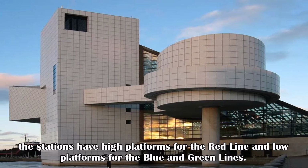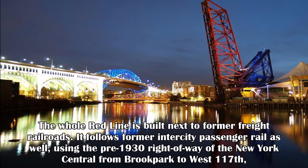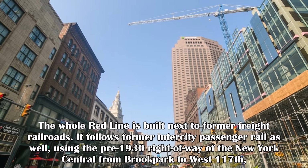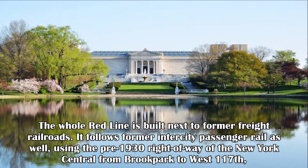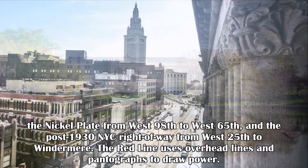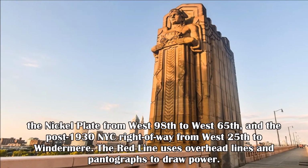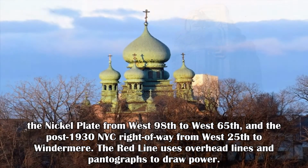The stations have high platforms for the Red Line and low platforms for the Blue and Green lines. The whole Red Line is built next to former freight railroads. It follows former intercity passenger rail as well, using the pre-1930 right-of-way of the New York Central from Brook Park to West 170th, the Nickel Plate from West 19th to West 65th, and the post-1930 NYC right-of-way from West 25th to Windermere. The Red Line uses overhead lines and pantographs to draw power.